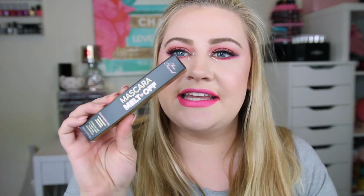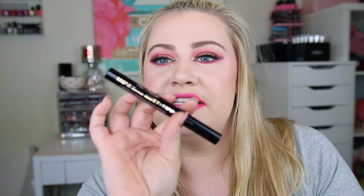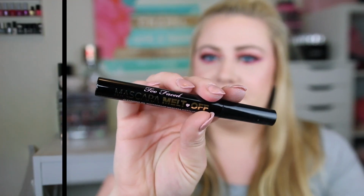And then last but not least, I have this Mascara Melt Off, and it's a cleansing oil, and it's going to dissolve your waterproof mascara to make it easier to get that off of your lashes. I'll show you guys what it looks like. So if you struggle, maybe you just use makeup wipes to take off your makeup and your mascara is still on, you could use this first and take it off with some water and then go in with your makeup wipe to get the rest of your makeup off.